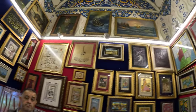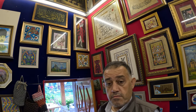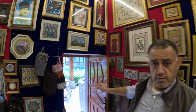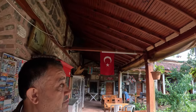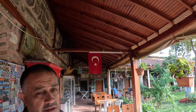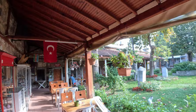Handmade. Can I ask whose grave is in the center of the yard? A grave. Little Hagia Sophia. Yes. Not just a grave. A memory. Yes, yes, and decoration. Thank you so much. Have a good day.